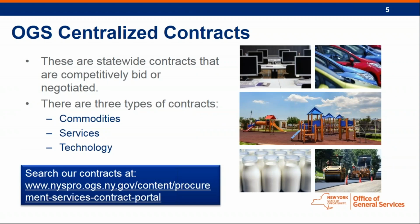So the contracts that we offer are typically statewide, and there's three types: commodities, services, or technology contracts. And some of the more frequently used contracts that you might be familiar with would include our recycled paper contracts, our recycling and trash removal contract, or even our green cleaning contract.